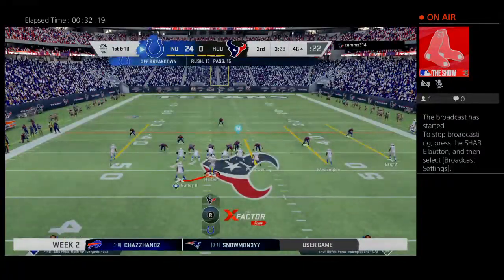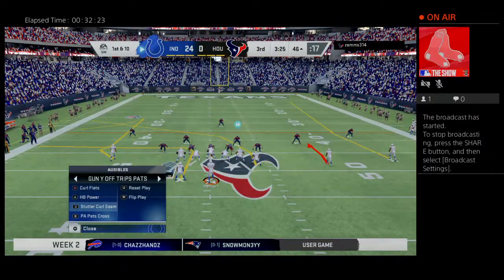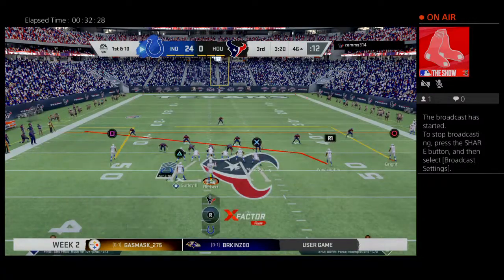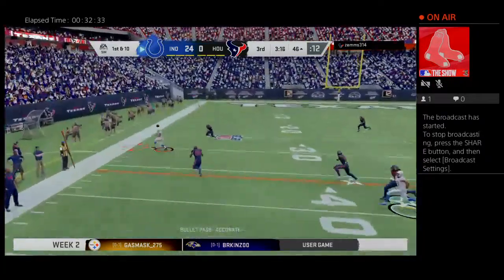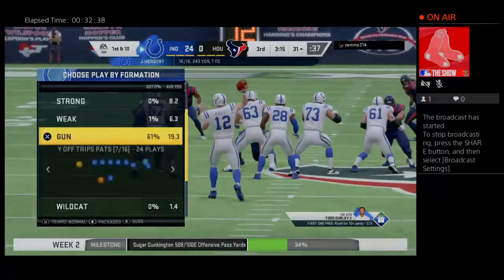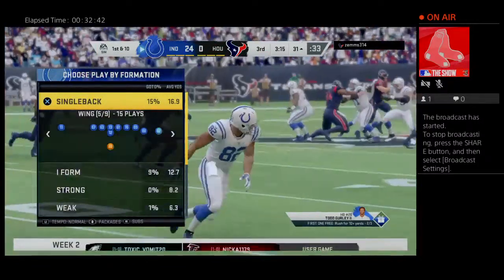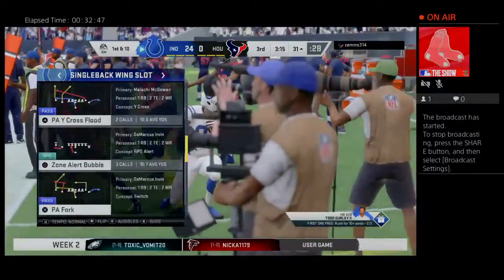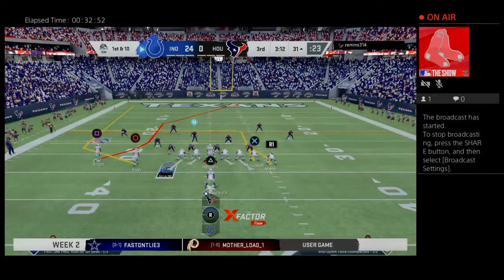Off play action, Herbert, looking left sideline. It's complete, and he'll be out just a yard or 2 shy of the 30. That one for Indianapolis, resulting in 15 yards and a fresh set of downs. Line of scrimmage, the 31 now on 1st and 10.